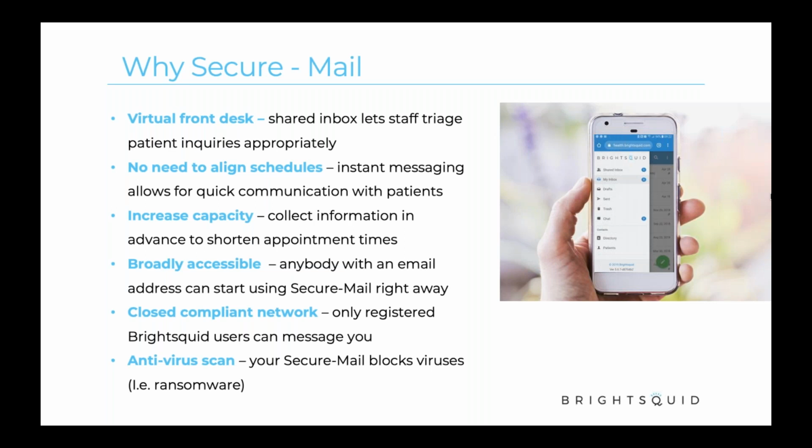The next item is the closed compliant network, and I have to tell you, this is one of the lines of defense for our product. No hacker will get into our product because it's a closed and compliant network, and so we have identity verified all of the healthcare providers that are on it, which allows communications from other healthcare providers in a very secure way. So if I, as a physician, want to send it to a physiotherapist or a specialist to another specialist, because we've identity verified every single person on our network, it becomes very, very difficult to hack.